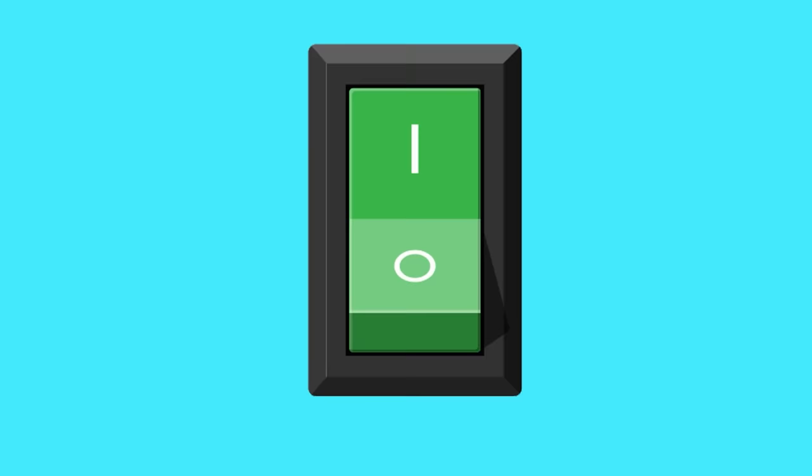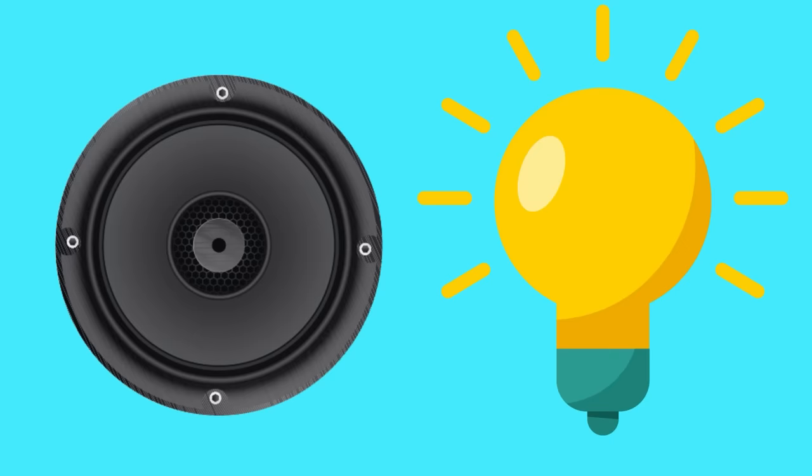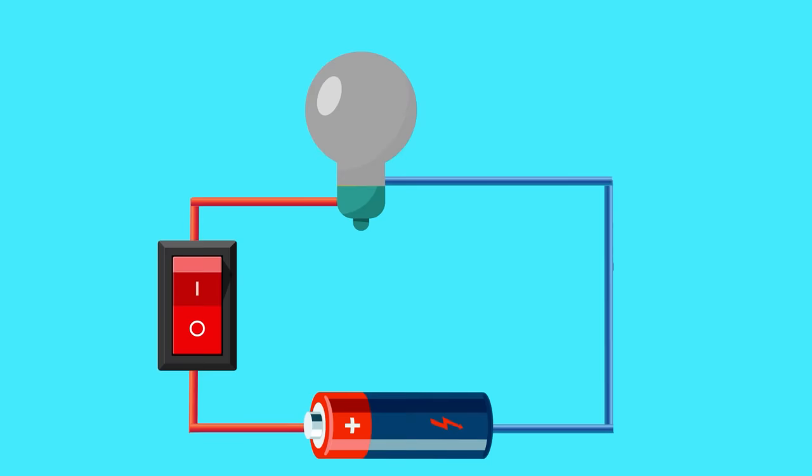and a switch. To make a completed circuit, the conductor wire needs to connect the negative side of the energy source, or battery, to the negative side of the electrical load, which in our experiment is a light bulb and buzzer. Then, the conductor wire needs to connect the positive side of our battery to the switch, and the switch to our light bulb and buzzer. Now, all that it takes is for the switch to close the circuit, and bam!